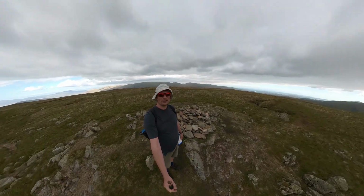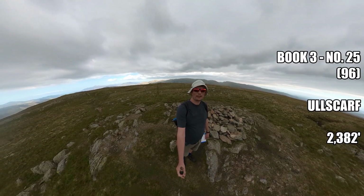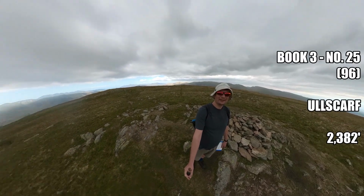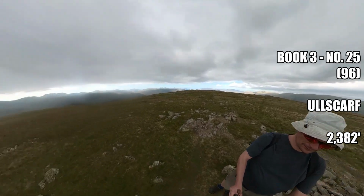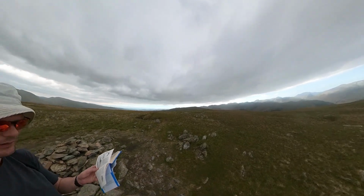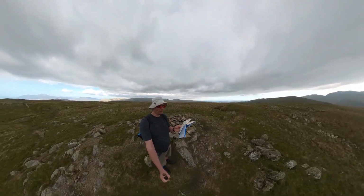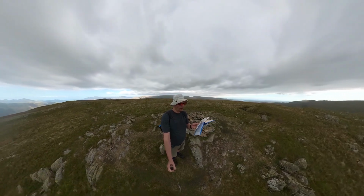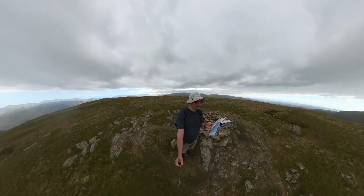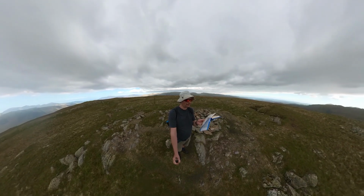And so we come to Ullscarf, 2,370 feet, Wainwright number 25 in book 3. Wainwright says the top of Ullscarf is a cheerless place even in sunshine. In storm there is no vestige of shelter. All is grass on this vast summit, and the only adornments are a cairn and a line of forlorn fence posts running both ways to the horizon.